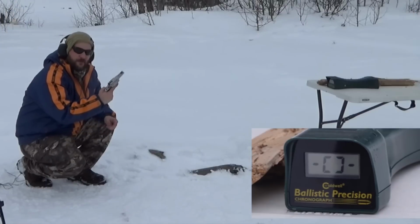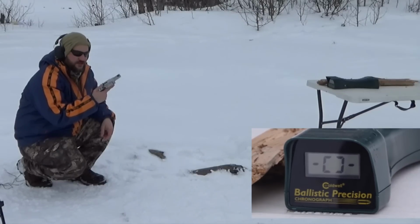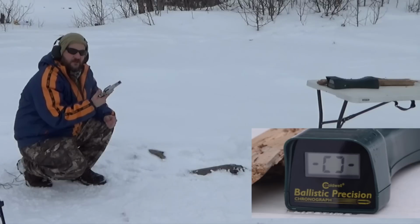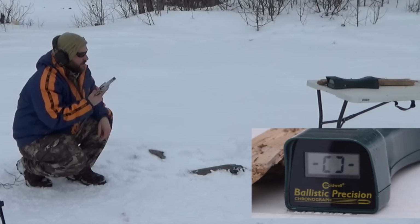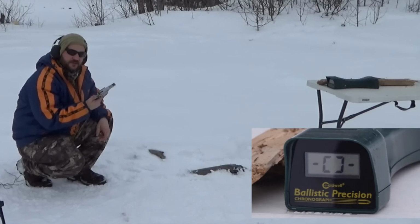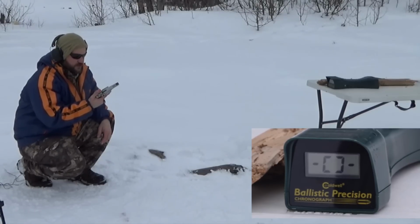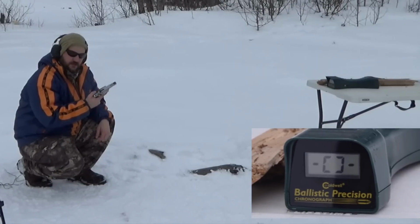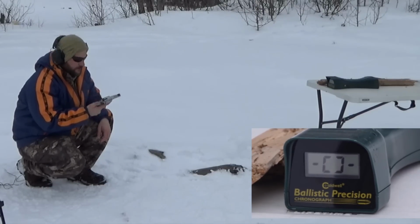44 Magnum Ruger Redhawk, 2.5-inch barrel. This is the 255 grain Keith gas check. These penetrate really, really well in all the other barrel lengths I've tested them in. I haven't tested them in this barrel length yet, but that's what I've been carrying. So we're going to see what they get over the chronograph, see if we can still knock 900 to 1,000 pounds of energy out of this little barrel. Hopefully we can get that. If not, it still penetrates well. So we'll do a penetration test after the add-up slide.